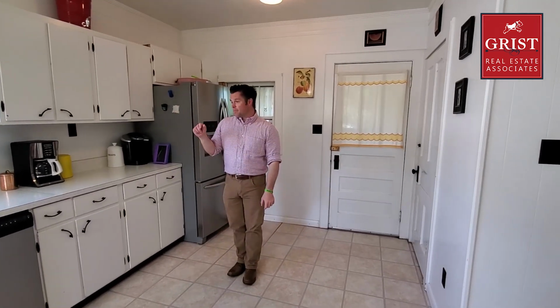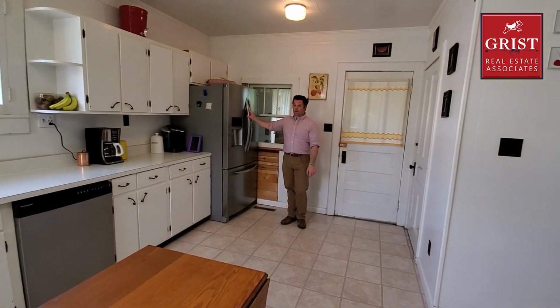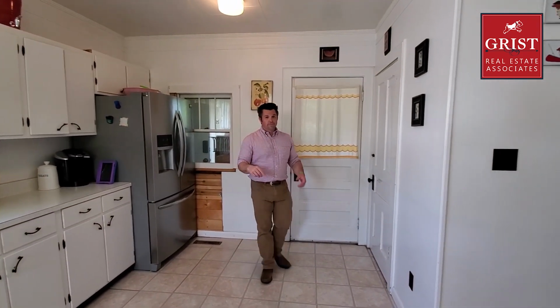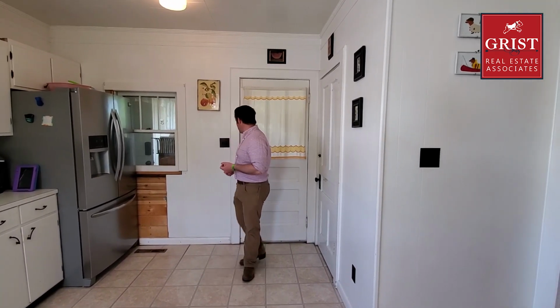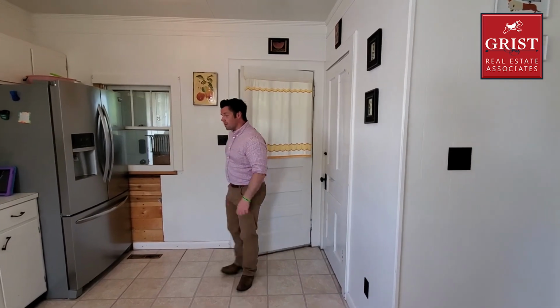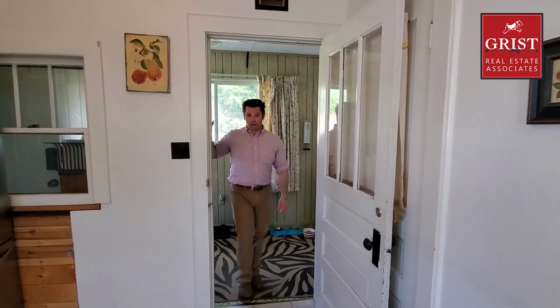We've got updated dishwasher and stainless steel refrigerator. Those have all been done within the last several years. And so the kitchen, in terms of ease of access and functionality, you've got access right here from the mudroom, and this goes right to the outside.